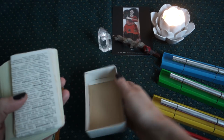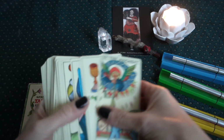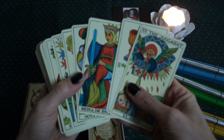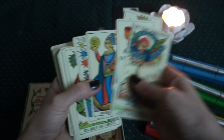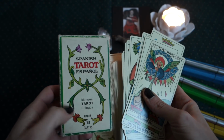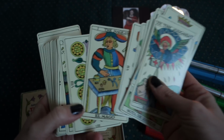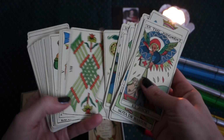Sorry, whenever I want to stop talking about Marseille decks, there's one more popping up. I use this one a lot. I love the colors. If you're into a more colorful version of Tarot de Marseille, I would go for Tarot Classic or the Spanish Tarot, because the colors are a little bit more vibrant and it's still a very classical, very pure, clean deck.